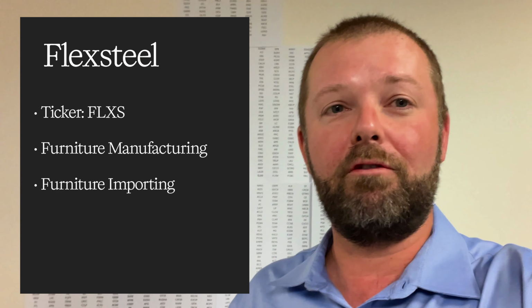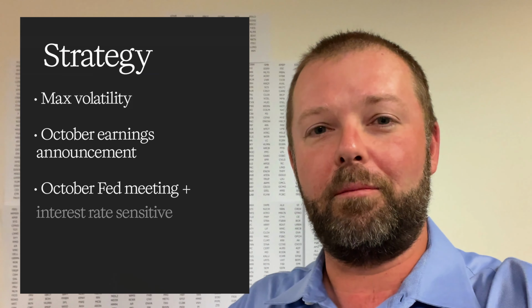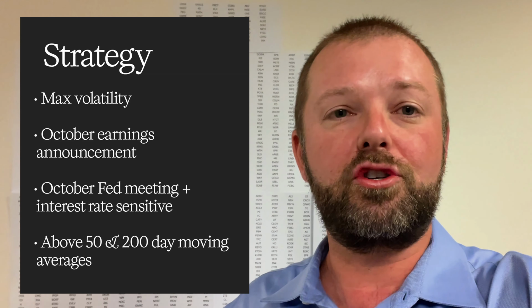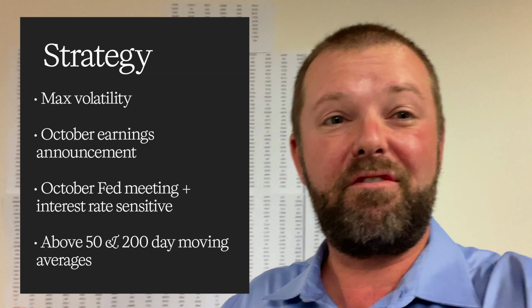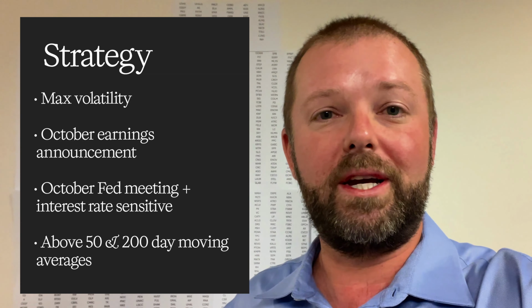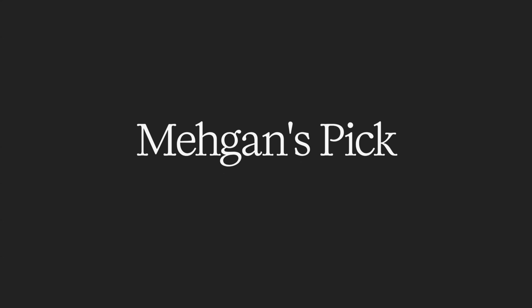My pick is going to be Flex Steel. The ticker symbol is FLXS, and my rationale for it is that we're looking at 30-day performance, so I'm going for a pick that's going to have maximum action. And this company is announcing earnings in the next month. It's somewhat interest rate sensitive. It's a furniture manufacturer and importer, and we have a Fed meeting coming up in the upcoming month too. Chances are they're probably going to reduce rates. That would be good for this company, and it's above its 50 and 200-day moving averages. So I have no idea how it'll go, but that's my rationale.